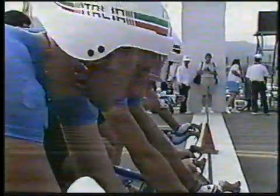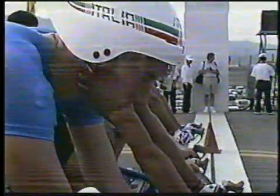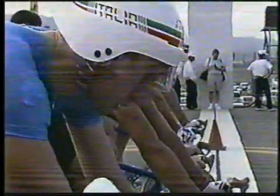And now the Italians ready to get to business. The deep breaths, perhaps a sign of some nervous apprehension. Winners in Los Angeles of the gold 4 years ago. They would love to do it once again in '88.